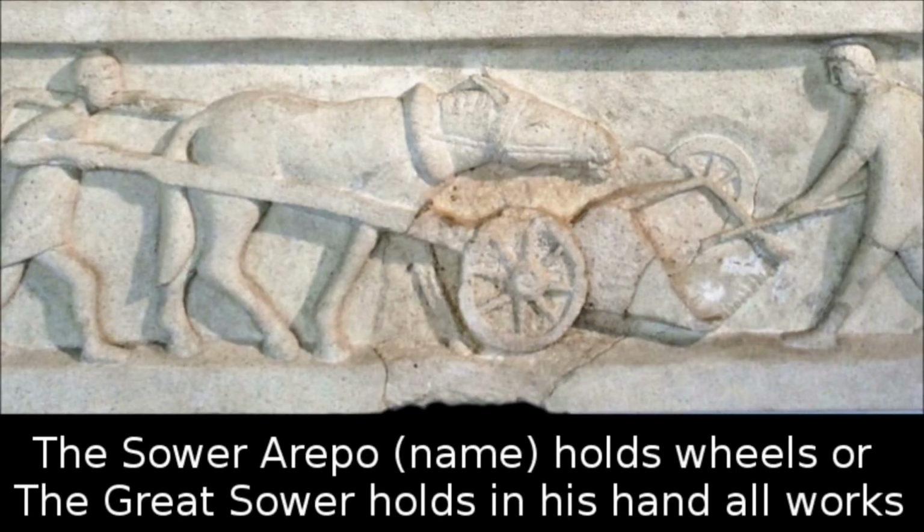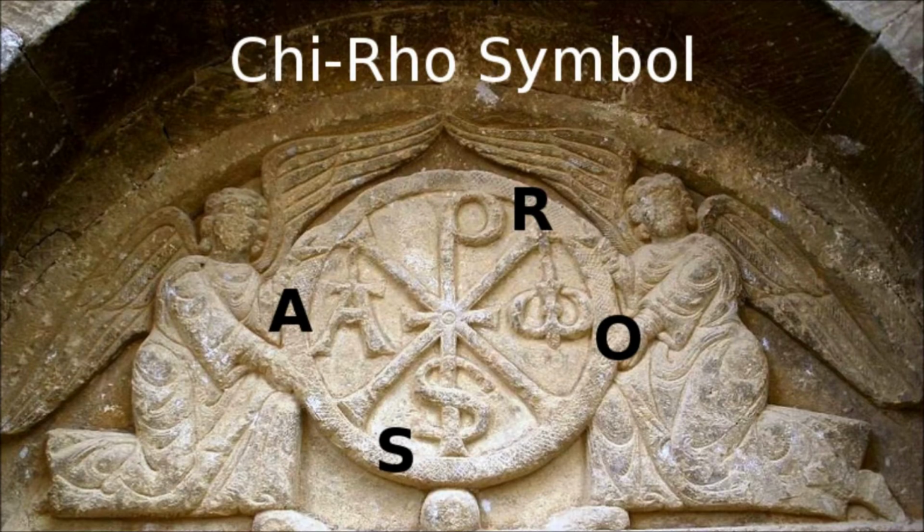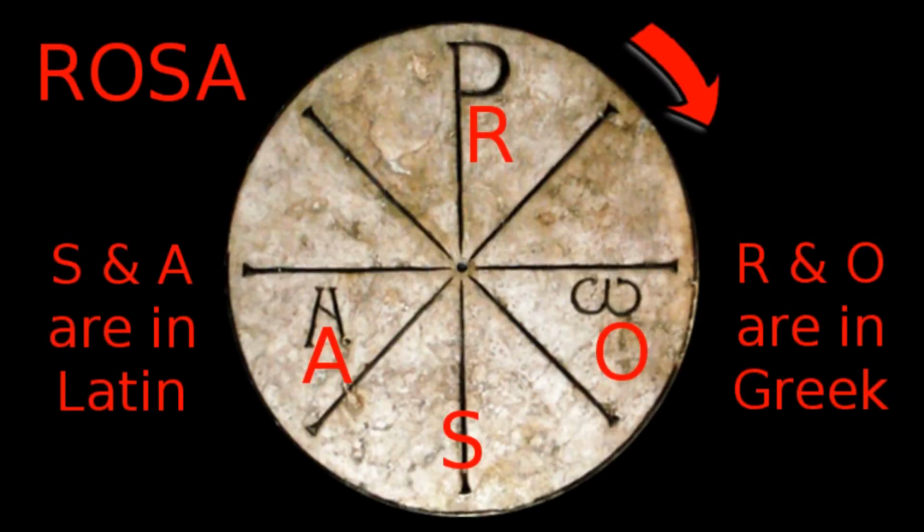Attempts to untangle this mystery have offered literal translations of the square's words, such as the sower, Aripo as a name, holds wheels, or the great sower holds in his hand all works. It appears these simple translations are a myopic view of the messages and graphic symbolism of the square. Before a full understanding of the messages on the square can be acquired, some of the graphic concepts must be understood first. The word Rotas appears in my Chi-Rho symbol translation in this series of videos.